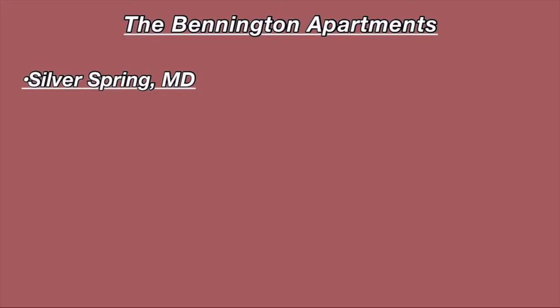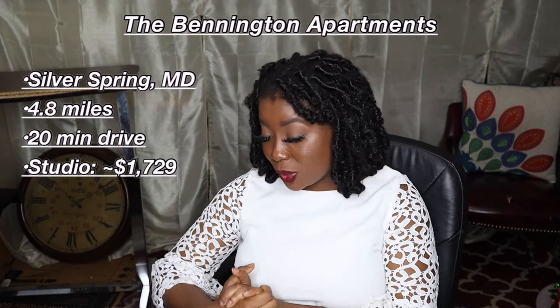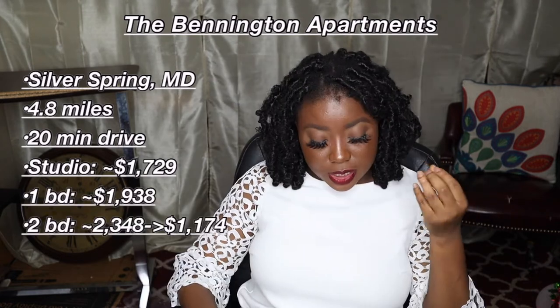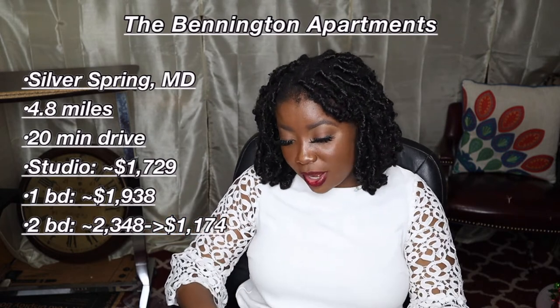So I have the money to go pay for it. So the very next one is the Bennington, and it is basically the sister to Affinity on Georgia. It's in Silver Spring, Maryland, 4.8 miles from campus, and a 20-minute drive. They offer studio to two-bedroom options. The studio is $1,729, one bedroom is $1,938. The two-bedroom is $2,348, divided by two would be $1,174 each person.